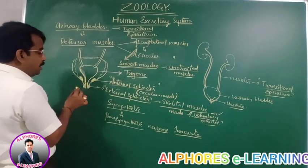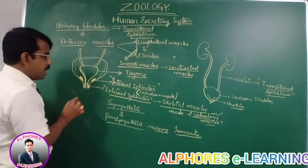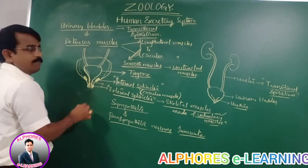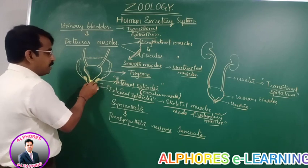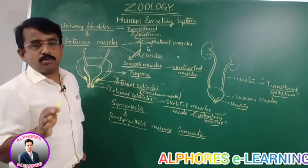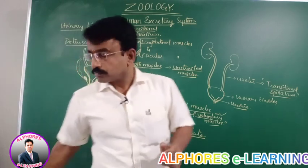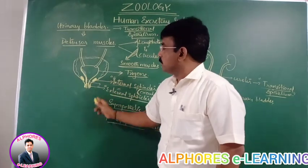The point to be discussed is the trigone. Trigone, where tri means three, is made up of the two openings of the ureters and one opening through which the urine leaves the urinary bladder into the urethra. So the openings of the two ureters and the opening of the urethra, through which urine is expelled, form the trigone. Two openings of the ureters and one of the urinary bladder leading into the urethra form the trigone.